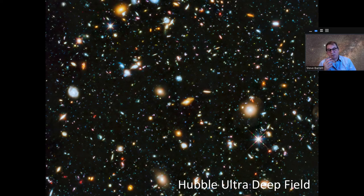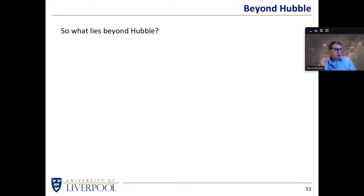And again, just to remind ourselves that the Hubble Deep Field or the Ultra Deep Field have revolutionized our idea of exactly what is out there. If you get a few thousand images in a picture that's only looking at a tiny picture of sky, you realize that there must be at least 1 trillion galaxies in the observable universe. So what lies beyond Hubble?